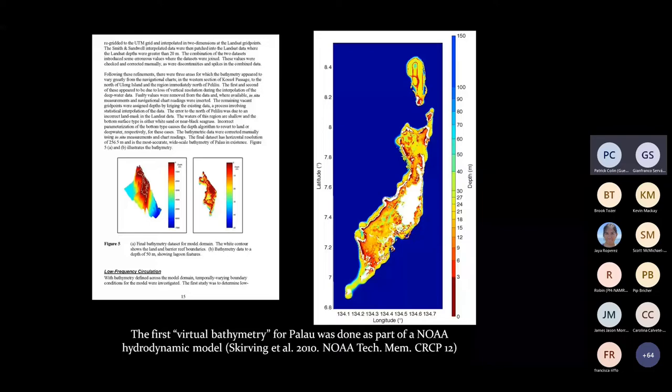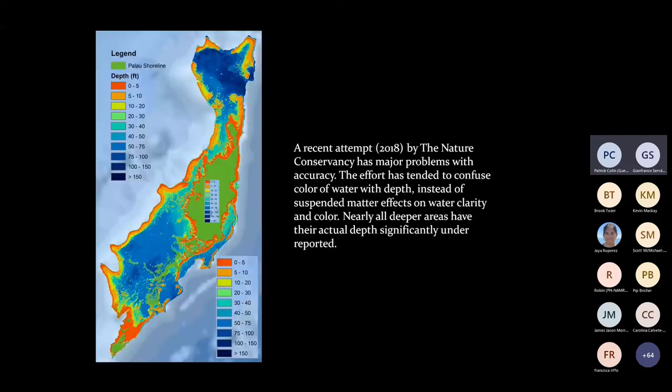A more recent attempt by the Nature Conservancy to do a virtual bathymetry based on satellite images produced a very lovely map, which is highly inaccurate. The deeper depths are actually much deeper than what's shown in this map. The map really mapped the color of the water based on sediment load, not bathymetry. So we're a bit reluctant about virtual bathymetry, particularly in areas where you have high changes in water visibility and turbidity with depth.